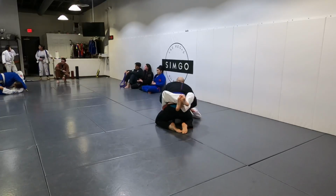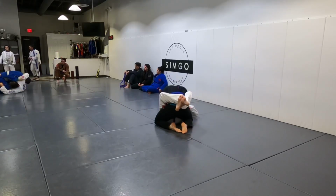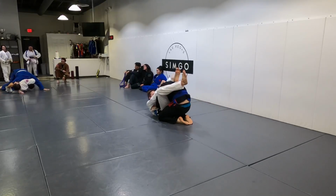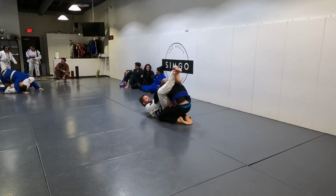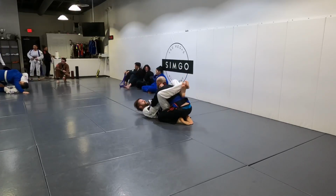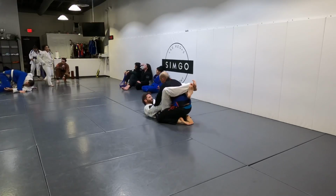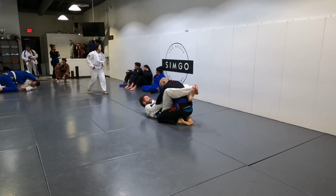From close guard, I was trying to work on some different setups today that I learned from our world champ Kaimani at brown belt, no-gi world champion. He likes to do that hip bump sweep to a triangle, but I don't think I really committed enough to the sweep to get him to post that right arm. But gonna try and work on that a lot more.